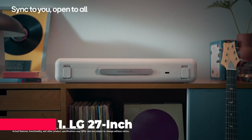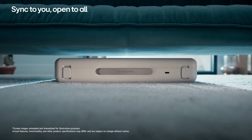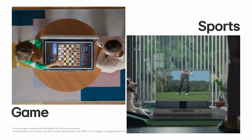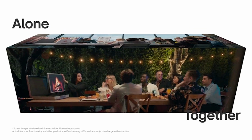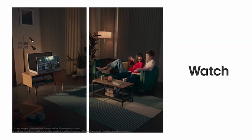And finally, taking the top spot at number 1, we have the LG 27-inch StanbyME Go Portable Smart 1080p touchscreen. This device boasts a briefcase design, making it portable for tailgates, camping, or any on-the-go adventure. The built-in battery provides up to 3 hours of cordless freedom, allowing you to enjoy entertainment without being tethered to power outlets.